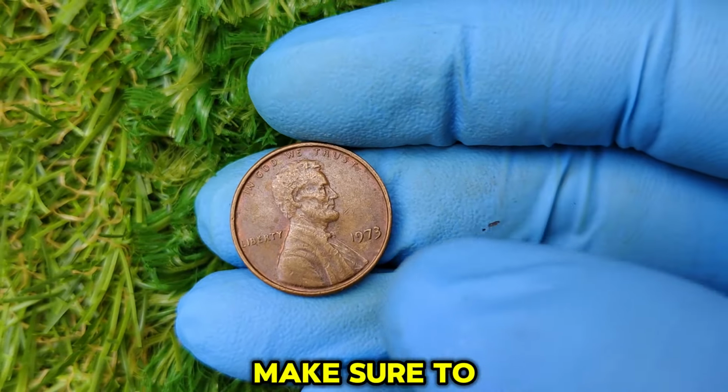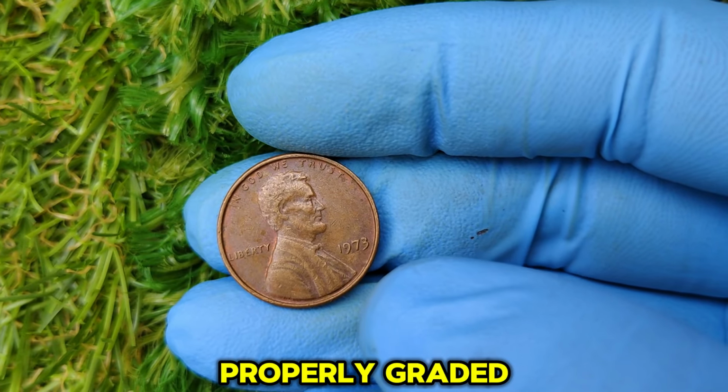And as always, make sure to take good care of your coins and have them properly graded before you consider selling them.